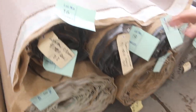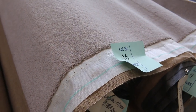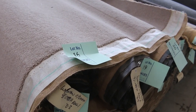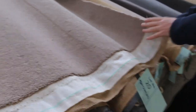So what you need to do to find out the exact meterage, look up lot number 16. It'll tell you exactly what size that roll is. It'll tell you the length of the roll, and it's all 3.66 metres wide. And it'll also tell you what other rolls are the same. So I can see here lot number 16, 17, 18, 19, 20. They all look the same. Looks like lot number 18 and 21 also. So all the same there. But check your catalogue. That'll tell you exactly that.